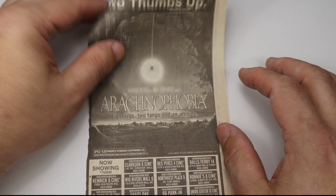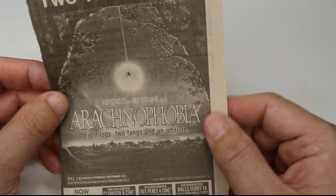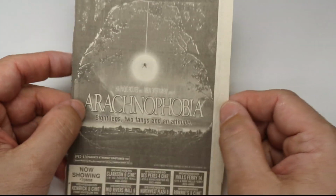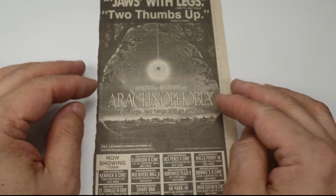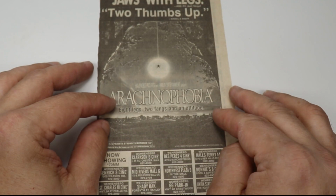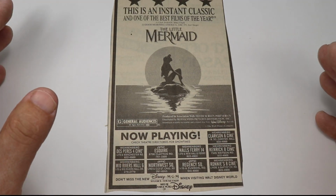This is Arachnophobia. I mean, it was a good movie. Don't get me wrong. But yeah, I don't know why I actually cut this one out of the paper because it's not something I've seen a dozen times, or maybe seen it twice. But yeah, Arachnophobia. Now here is The Little Mermaid.